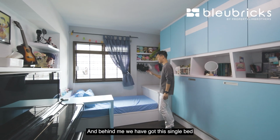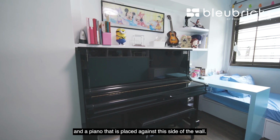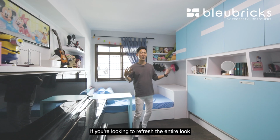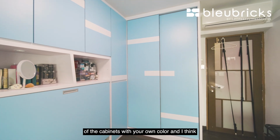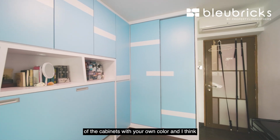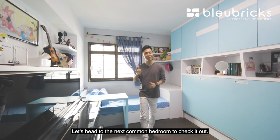And behind me, we've got this single bed that is fitted right here, and a piano that is placed against this side of the wall. If you're looking to refresh the entire look of this room itself, you can easily do an overlay of the cabinets with your own color, and I think that this room will be very functional for your kids. Let's head to the next common bedroom to check it out.